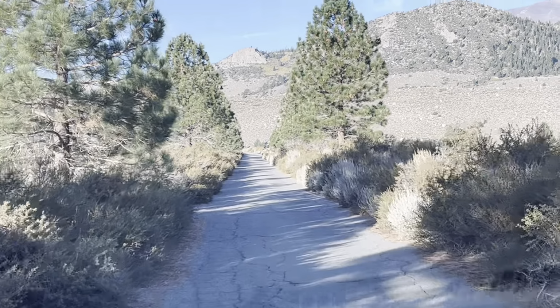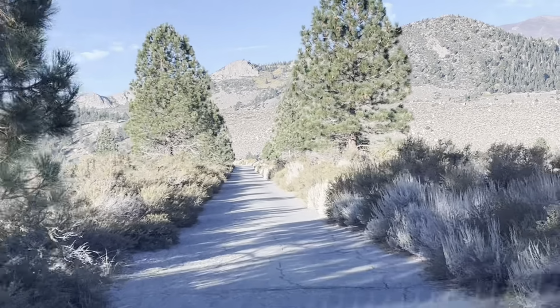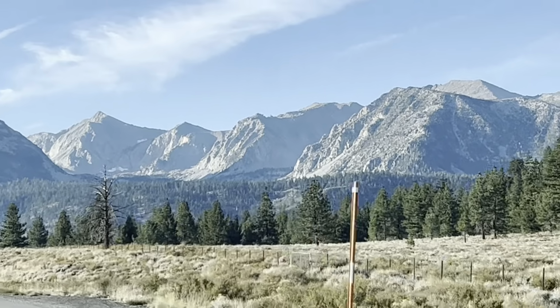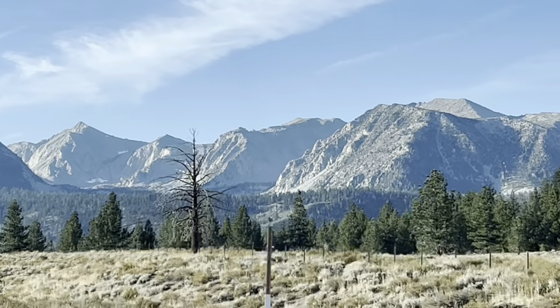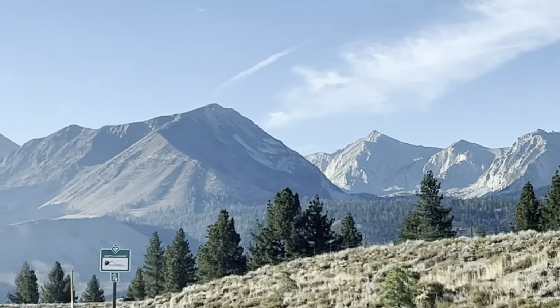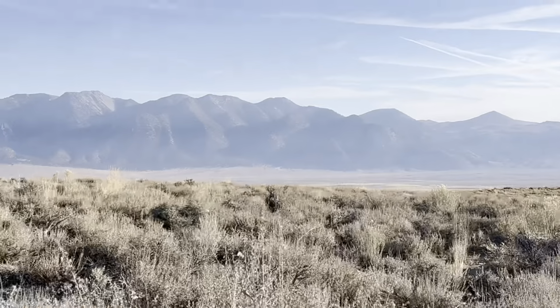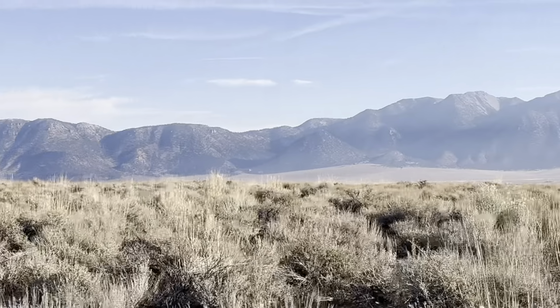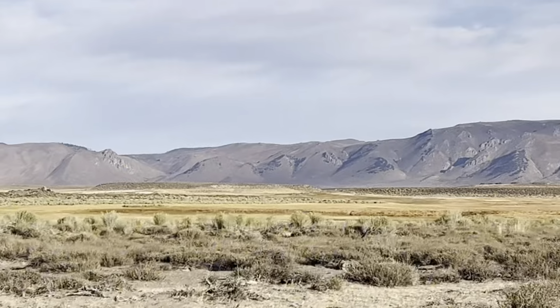Well, that was a pretty darn nice camp spot. Now we're gonna go look for some hot springs. That there is the White Mountains. I think I found a hot spring to check out.